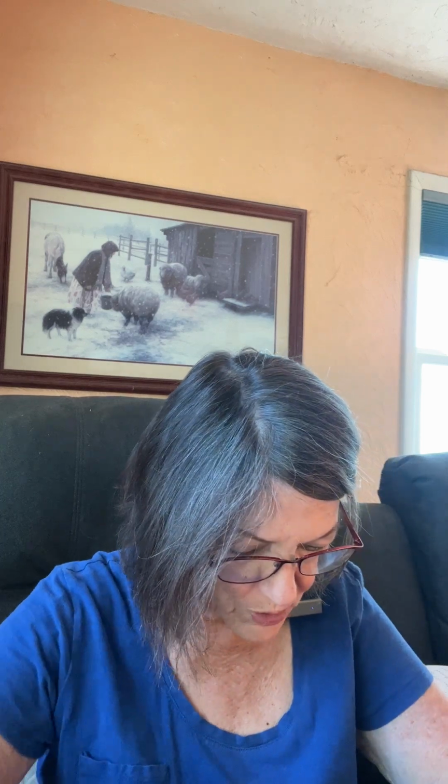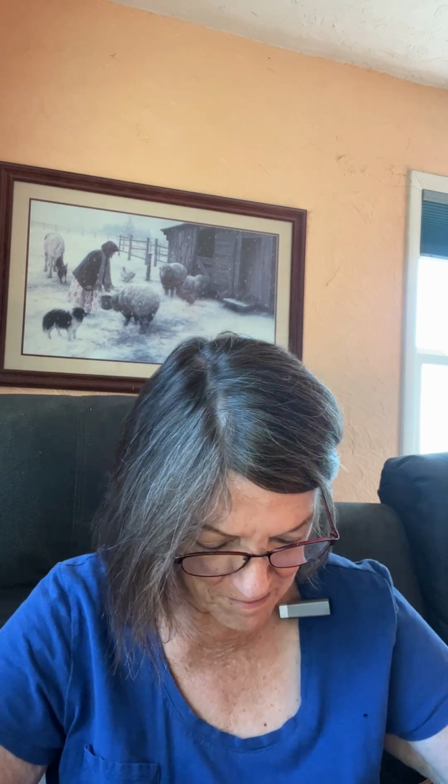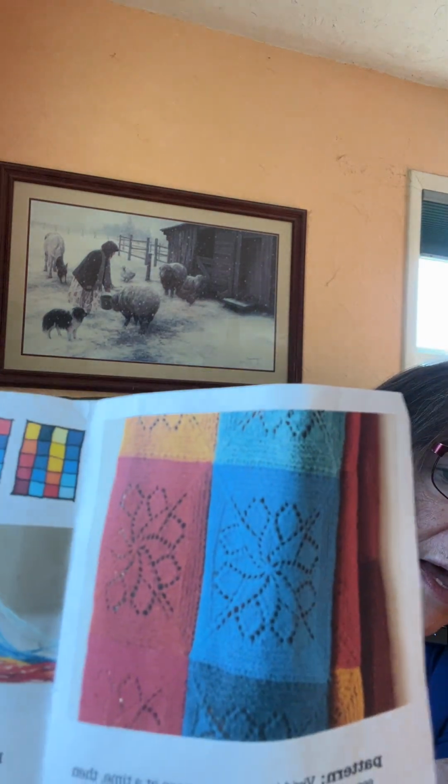And I started this project a long time ago. It is made from this Pachuco cotton. Let me see if I can find the pattern here. It's called Vivid, and it's by Tin Can Knits. Just looking to see if there's, okay. So that's sort of what it looks like in those colors, okay?